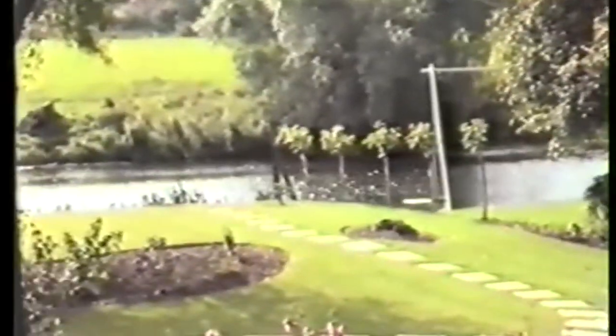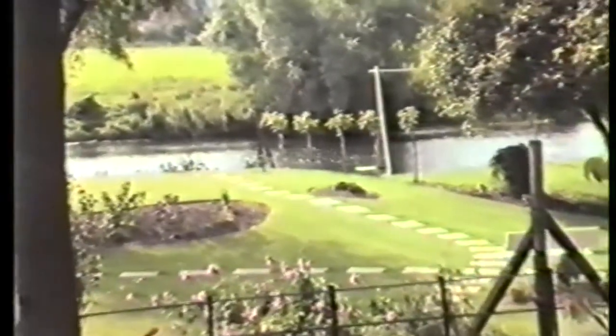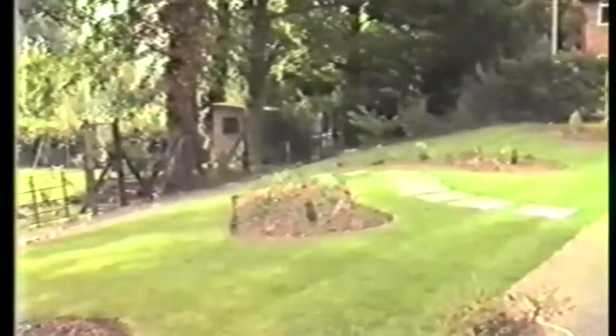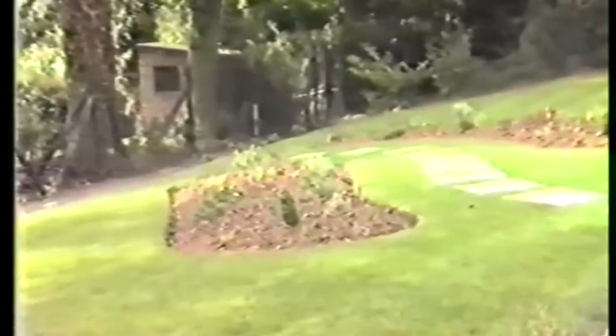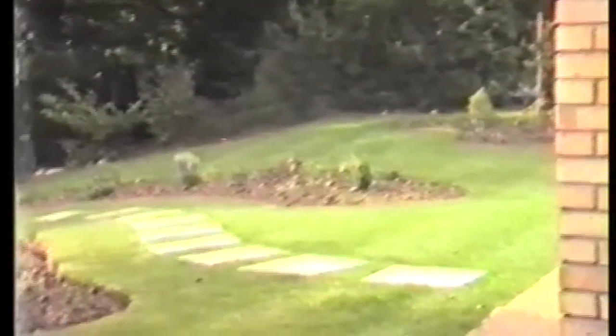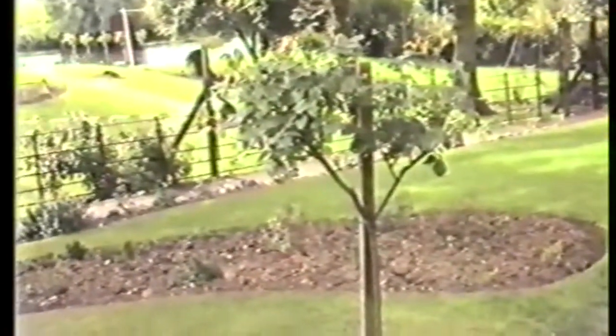Saturday, the 7th of September, 1985. Time to take another look at the Riverside Gardens and the creation of the Hailing View. The shrubs are settling down well. The gardener's been forking over and hoeing the beds. Little fuchsia is doing particularly well.